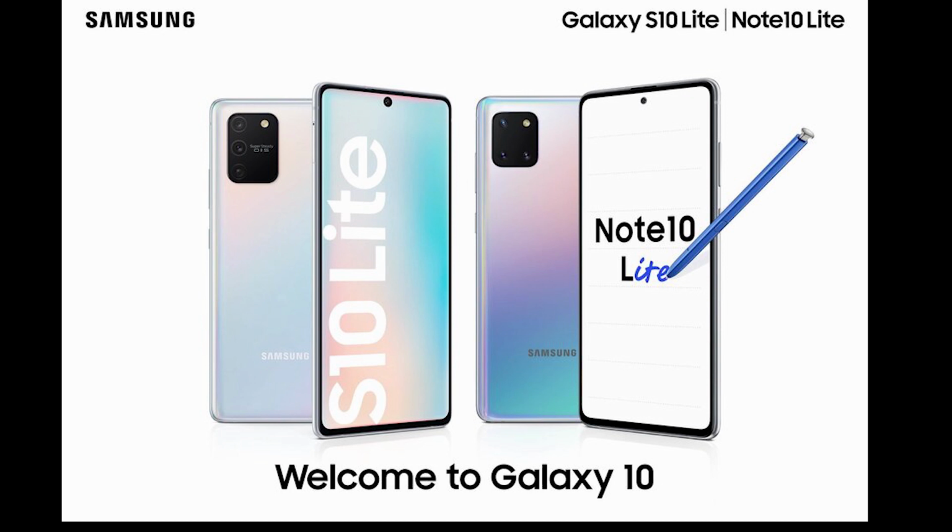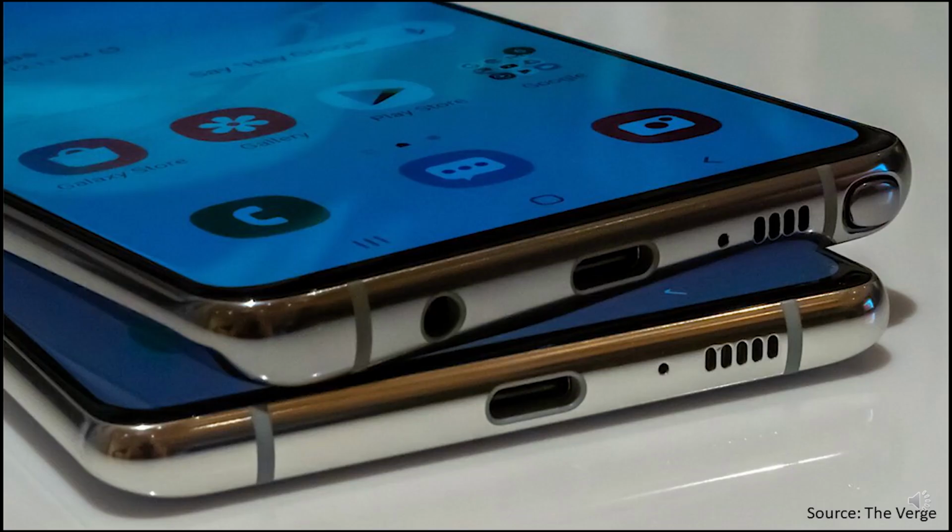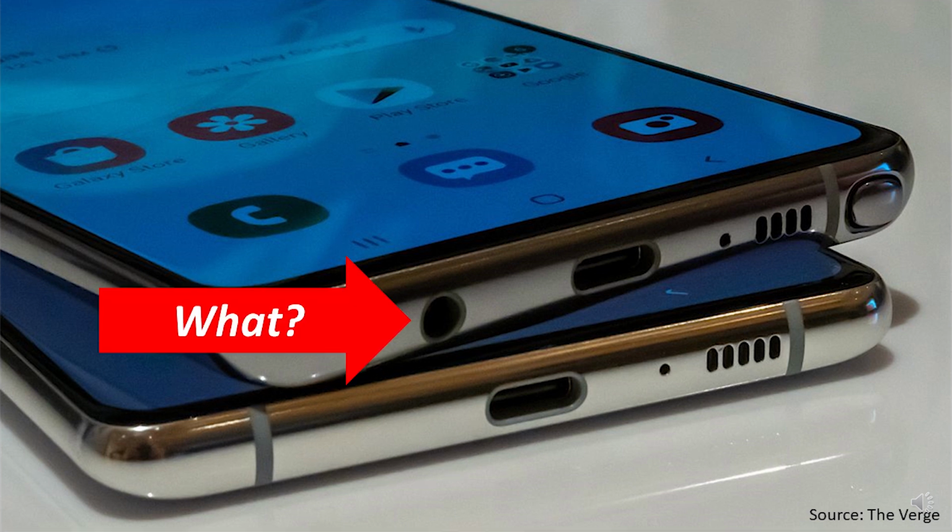For example, the first one I want to bring up is the 2019 S10 still had a headphone jack, but Samsung took it out on the Note 10. Now with these two devices, it looks like the Note 10 Lite got given the headphone jack back and the S10 Lite had it taken away.